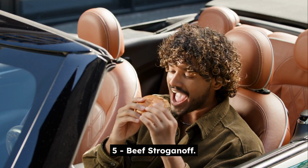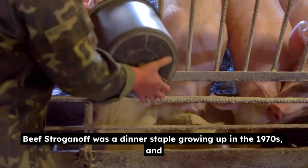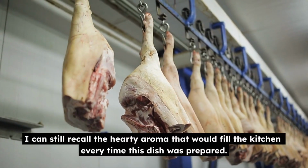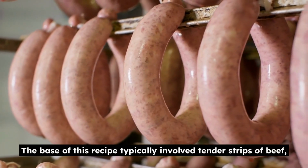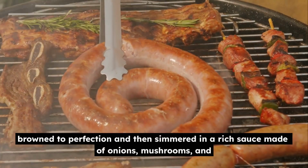5. Beef stroganoff. Beef stroganoff was a dinner staple growing up in the 1970s, and I can still recall the hearty aroma that would fill the kitchen every time this dish was prepared. The base of this recipe typically involved tender strips of beef, browned to perfection, and then simmered in a rich sauce made of onions, mushrooms, and sour cream.